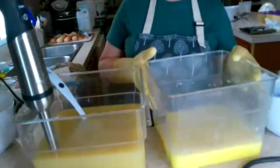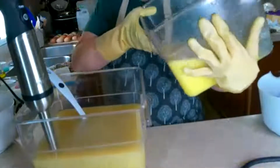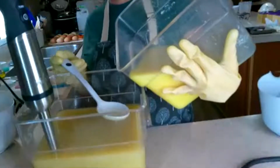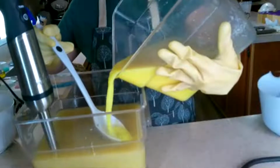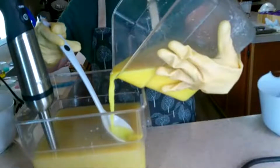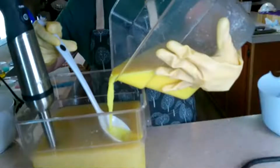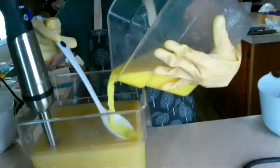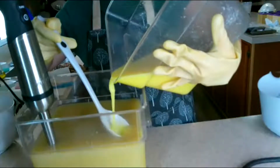Okay, this is the part where you got to be super careful. I just hold it like this, try to pour away from me, and I have my spoon, it prevents the splashing. A lot of people pour down the shaft of the blender. It still splashes for me, so this is the way I do it.